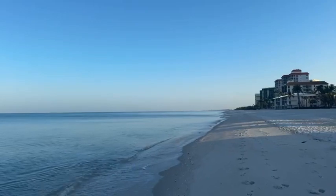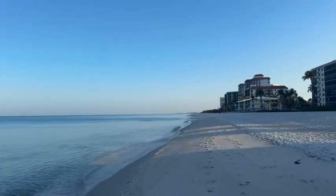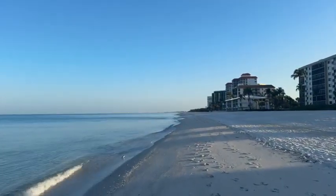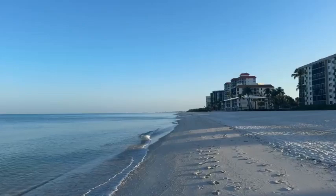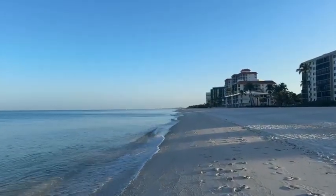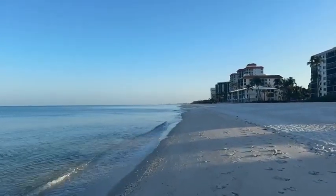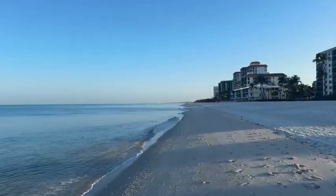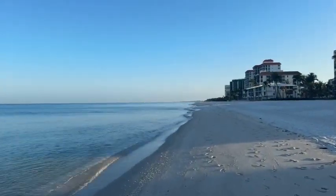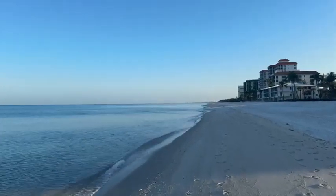Del Norwegian's Pass State Park off in the distance there, just beyond the condos. Bonita Beach to the north of that. Fort Myers Beach beyond that. Sanibel, way, way off in the distance. I can kind of see it out there. It's pretty hard to see on the video.